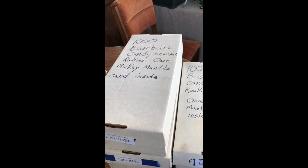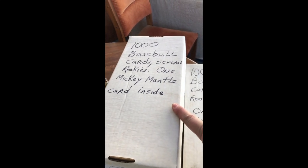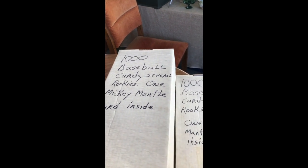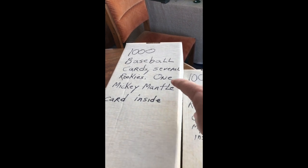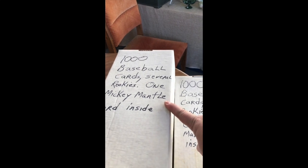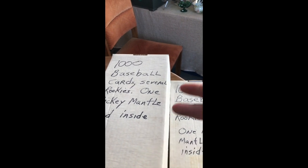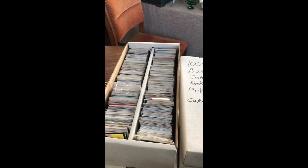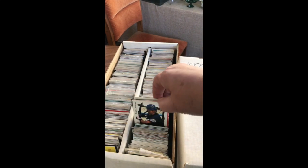And see, silly me, I saw this writing and it said Mickey Mantle card inside. And me as the person who doesn't know anything about cards, I assumed, yeah, there's a Mickey Mantle in there, but I also assumed it would be the same era of cards that would be the Mickey Mantle era, so 50s and all old cards. These aren't very old. What year is this one? Those are late 80s, early 90s, all of them. Even some into the 2000s.